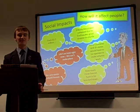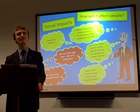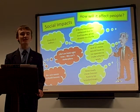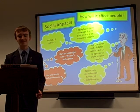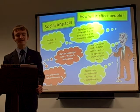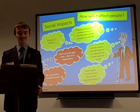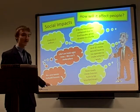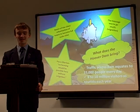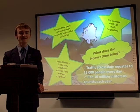£3.5 billion worth of houses have been knocked down as a resulting factor of building 350 kilometres of new roads. Only 65 kilometres have been completed because the government has run out of money, leaving the Orlando family not knowing what to do. And I quote, "Life's on hold right now," that's what he said. "No one wants to build houses. We can't make plans."